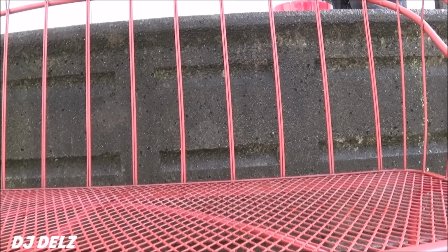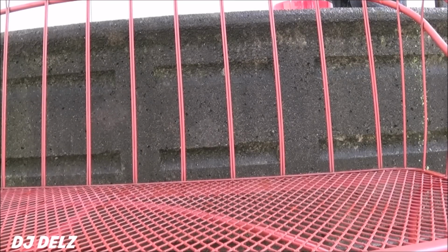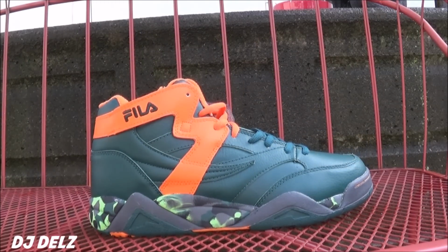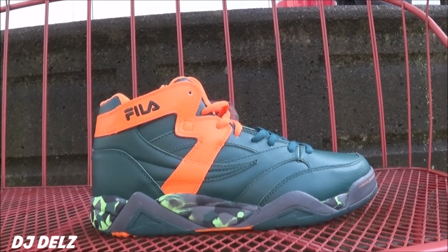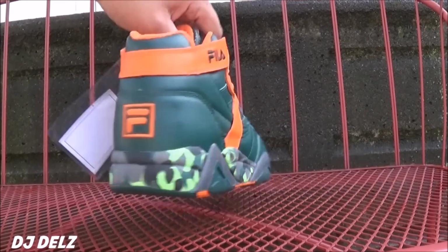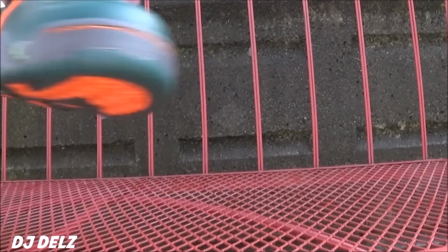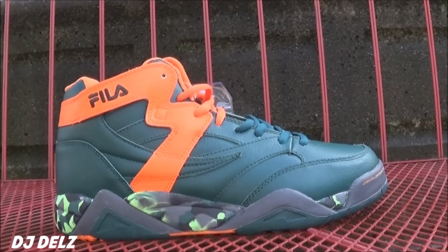Alright, next I'm going to hit you with a sample pair of Teenage Mutant Ninja Turtle M Squads from the movie. This was a sample they made when they were figuring out what they were going to do with the colorway. The shade of this development sample is darker and the interior is different. Check out the full detailed review of these, definitely.